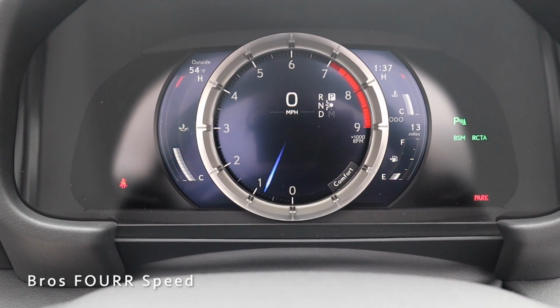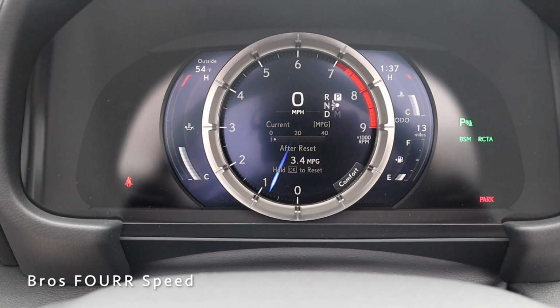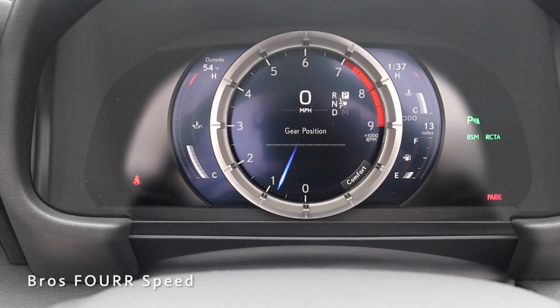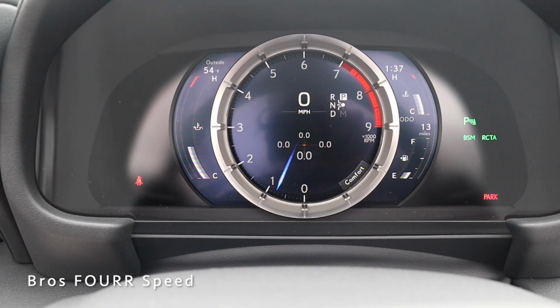If I use buttons on the left side of the steering wheel, we can scroll through and look at a lot more information. So you can see your average MPG along with your average miles per hour. You can pull up the TPMS along with your gear position, and you can also change miles per hour to kilometers per hour if you'd like to.